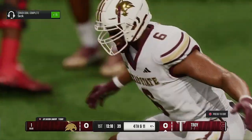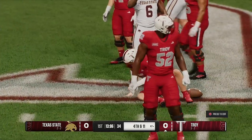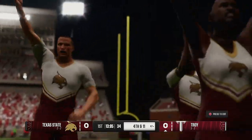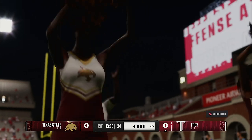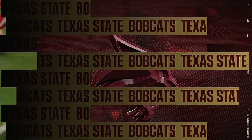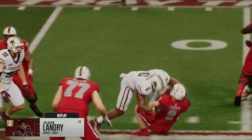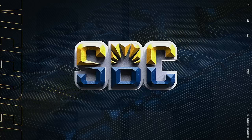Trying to get to it. And the freshman will chalk up a sack. And early in the game, I love when you set the tone and make the quarterback feel uncomfortable. Nice job getting him on the ground, getting your first sack of the day. Listen, they had 3 last week, but they want to continue to build on that number and keep getting it higher, and that's a great start.